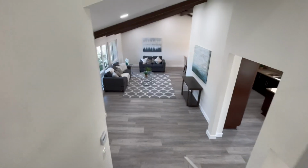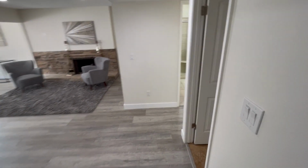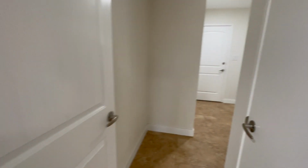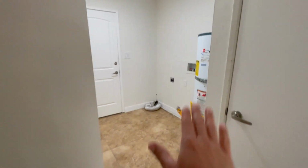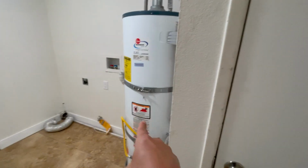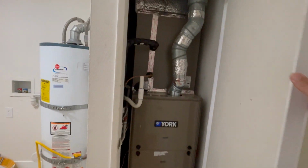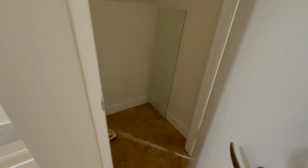I'll go ahead and show you the garage space. So as we make our way towards where the garage is, you can see that's where your laundry would go. And then you've got your water heater right there. And in this closet is the newer HVAC system for your central heat and air. This is just like a coat closet that you would use as you're making your way through the garage after you come home.